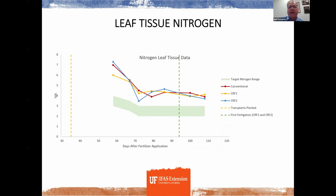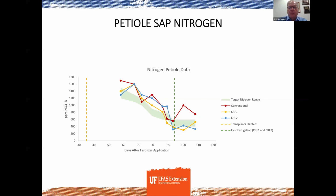But we have found that we get very similar results whether we're using conventional or controlled release fertilizer kinds of applications. So it's been a very dependable source of information for us as we've worked our way through the season. And I put this slide in here because you can see at the very end, when the farmer started injecting conventional nitrogen sources, that the red line went up, and we were able to determine that very quickly and very accurately with petiole sap testing in terms of nitrogen for this particular farm.